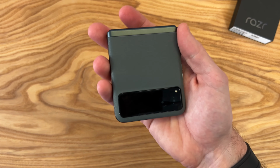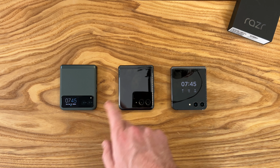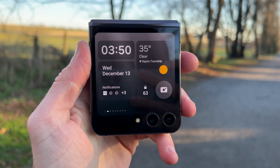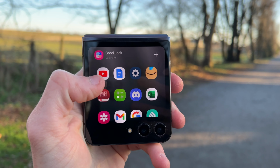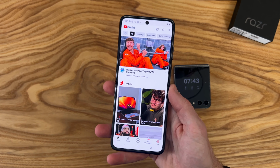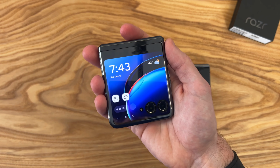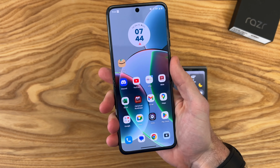So let's just get started with pricing, since for seemingly the first time we have a bit of a pricing tier going on with foldables. Of course, at the top end we have the Samsung Flip 5, which nearly 5 months after its release, can be found for around $850 now. Then we have the RAZR Plus, which stacks up pretty well to my Flip 5. However, there are a couple core differences I'll show later on in the video, bringing this phone to its current $700 price.